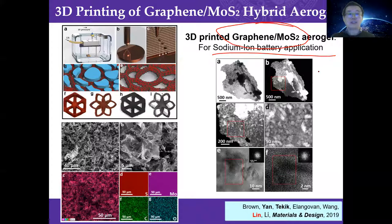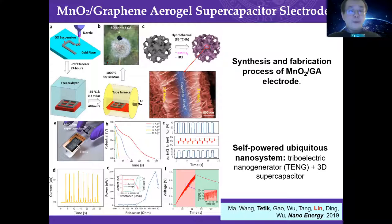We also collaborate with a professor at Purdue. So we print the graphene oxide graphene aerogel, and then they do hydrothermal deposition of the MoS2 onto the template. So for supercapacitor application, there is one thing I really want to mention, that is this.